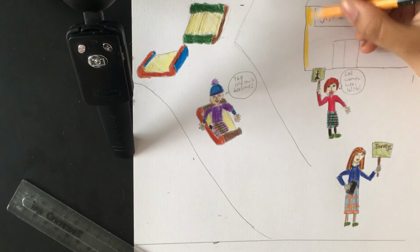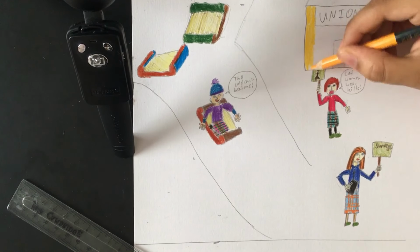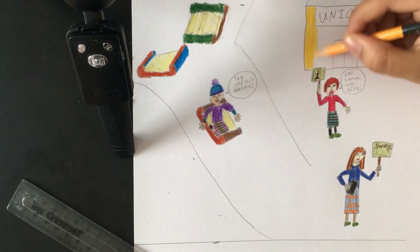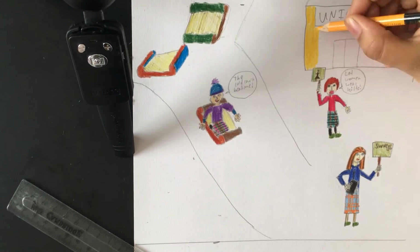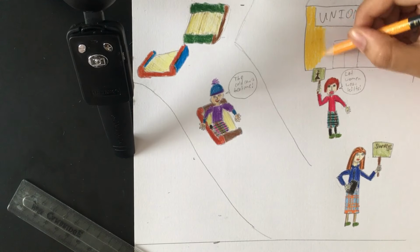Okay, if this thing didn't meet your expectations, then I'm sorry. I'm pretty sure that's what happened in the first one. It'll become better in the next one, don't worry.